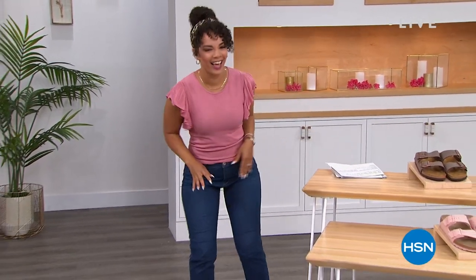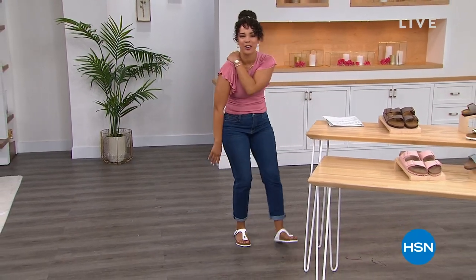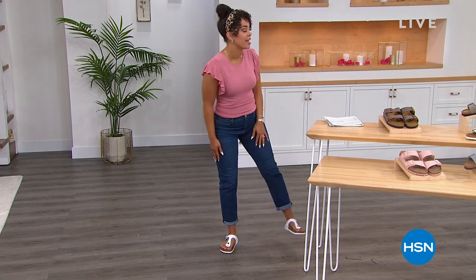Yeah, that's as high as I can. I hurt my shoulder over vacation, so every day I'm just like, that's as high as I can get my leg.